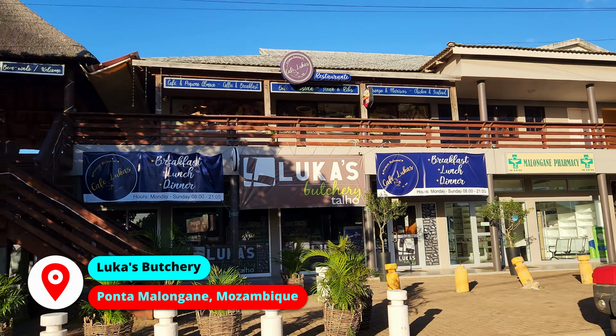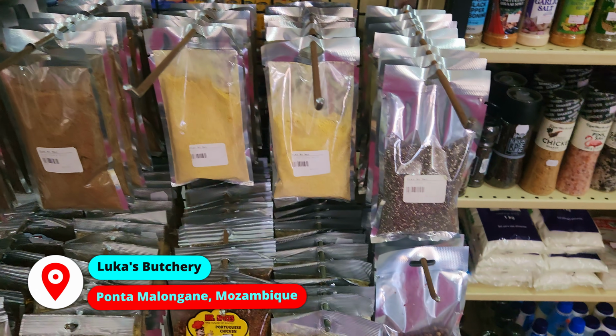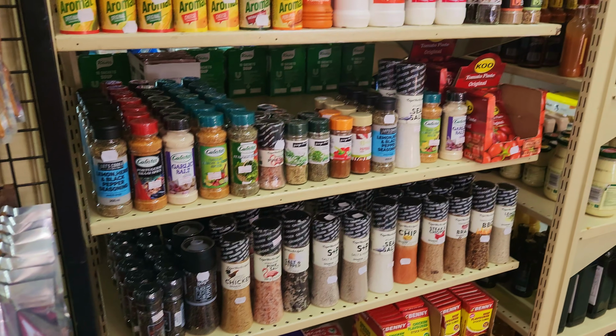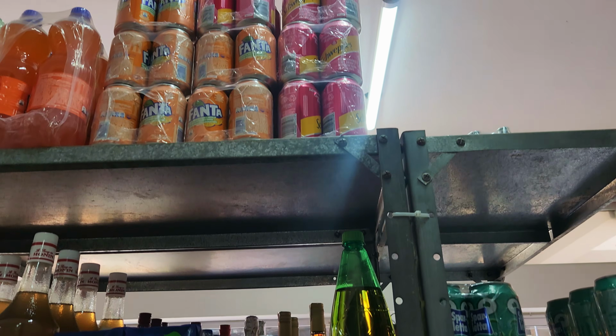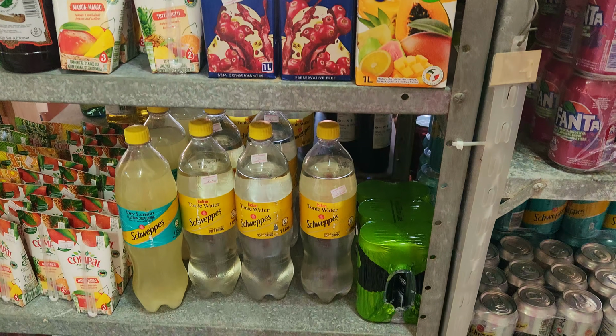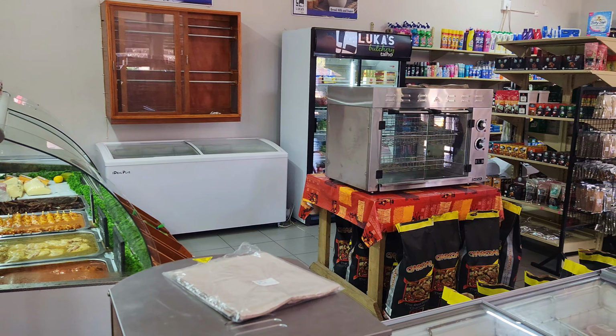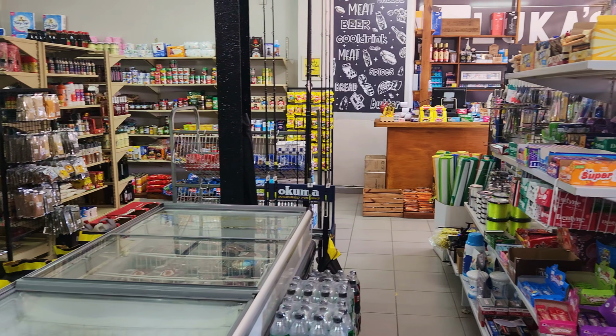Lucas Butchery will not disappoint and is definitely the best place in Ponta Malongane to stock up. Here you can buy anything from meat, fresh seafood, spices and the basic braai needs. You won't believe it, they even have fishing gear for a Mozambique fishing adventure. There is also a Lucas Butchery located in Ponta Do Ouro.